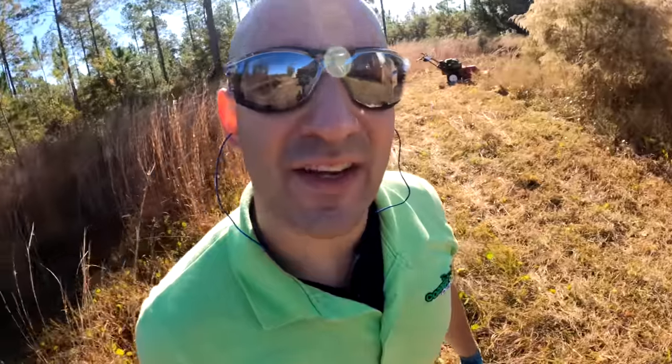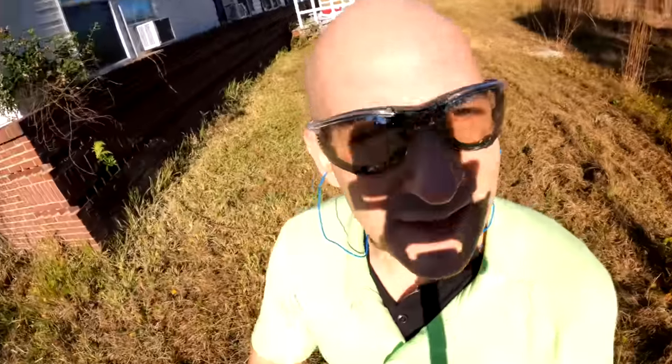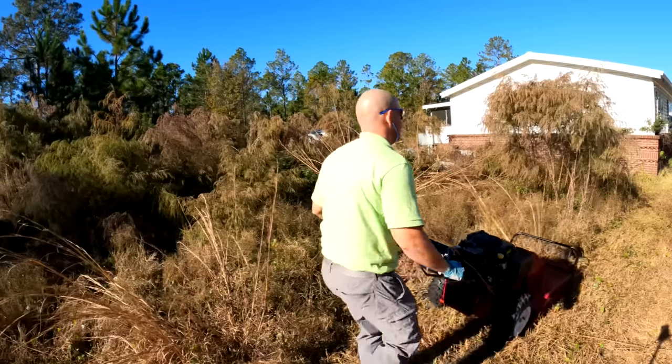All I can say is thank goodness for this Toro, because my mower would take about a day and a half to be doing this stuff.